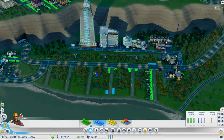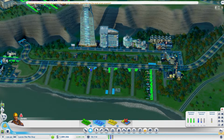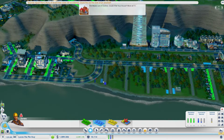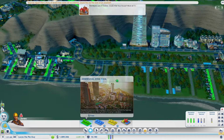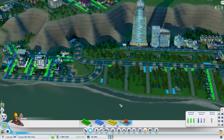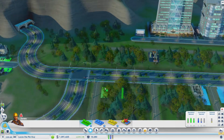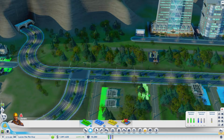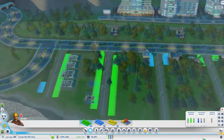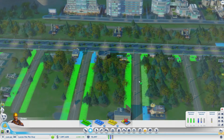Let's put a little bit of commercial by the sea here. Then a little bit by the road here. And then maybe one right there. And I think the rest of this, whoops, built that in the wrong spot. I think the rest of this can be residential. Building houses, getting paid, making the population go boom.